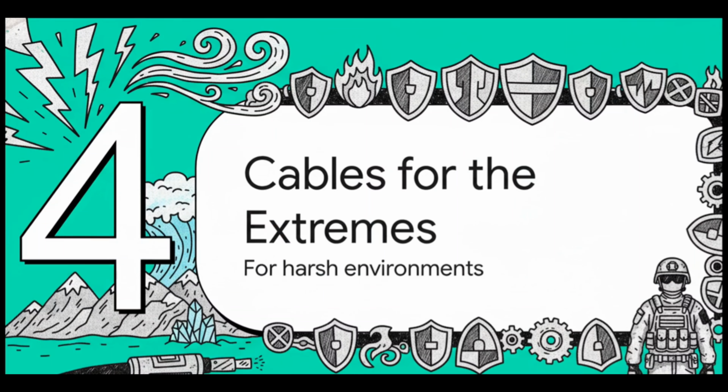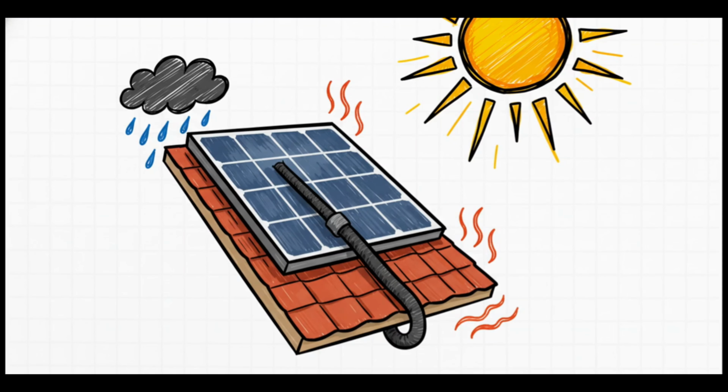And now, for the grand finale. Let's look at cables that are built to survive conditions that would destroy anything ordinary. These are the special forces of the cable world. A solar panel has to last for over 25 years, just baking in the sun, getting hit by rain, ice, and extreme heat. Well, the cable connecting it has to do the exact same thing for the exact same amount of time without cracking, degrading, or failing. That requires some seriously advanced material science.